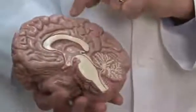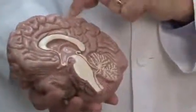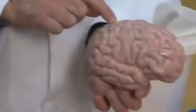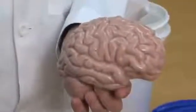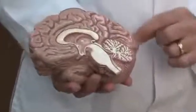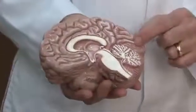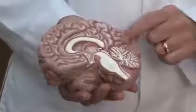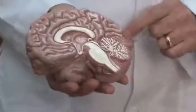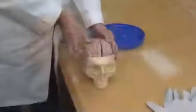In fact, this area right in here, in the back part of the frontal lobe, contains the nerve cells for the leg. And this part on the outer side contains the nerve cells for the hand and arm, for movement. And back here we can see that occipital lobe that allows us to see, not only see, but begin to interpret motion, color, size, and speeds of movement.